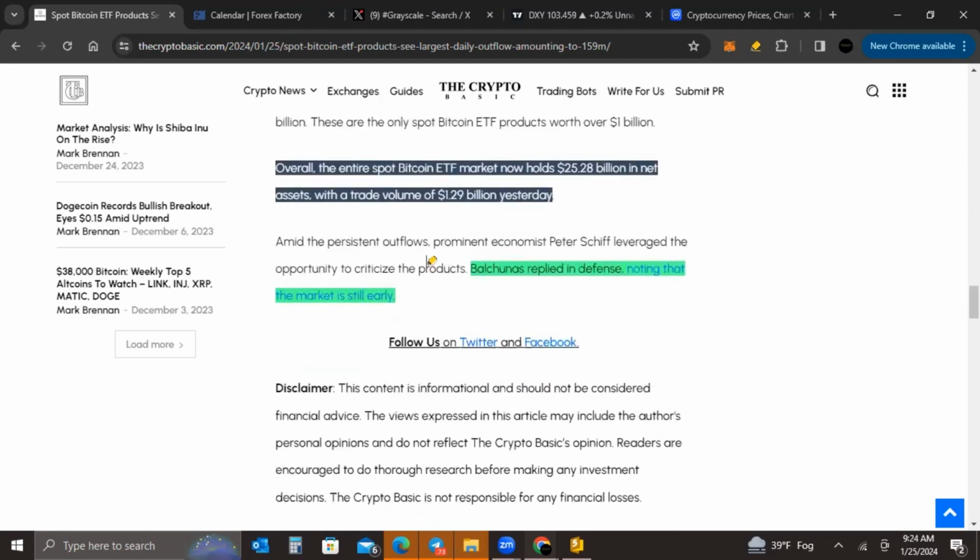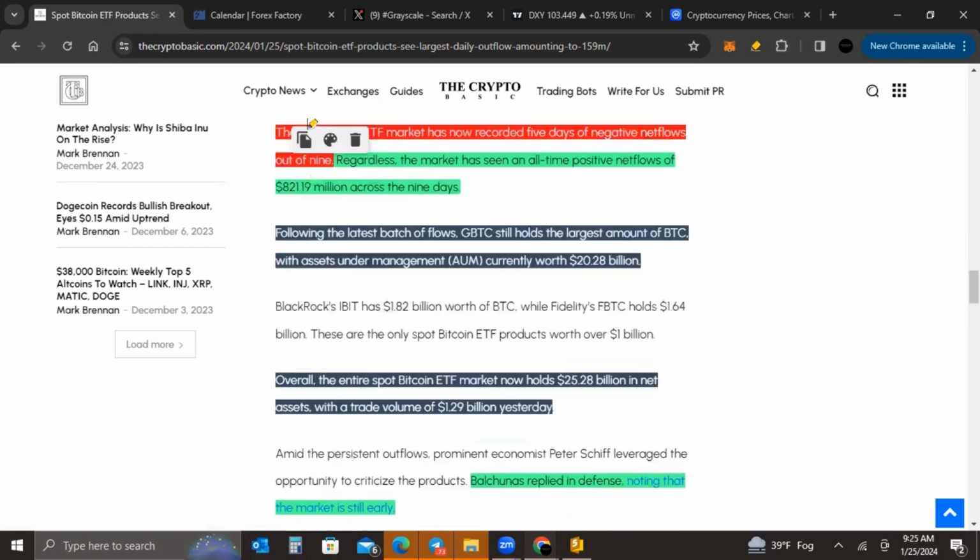Amid the persistent outflows, prominent economist Peter Schiff leveraged the opportunity to criticize the products. Balchunas replied in defense, noting that the market is still early.